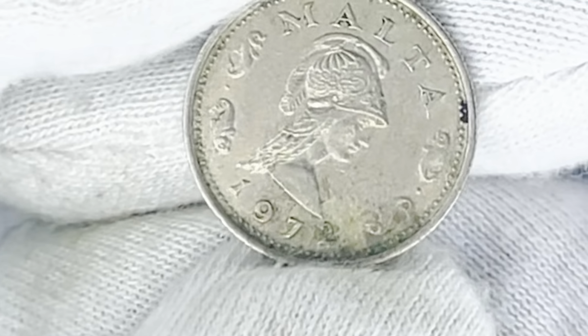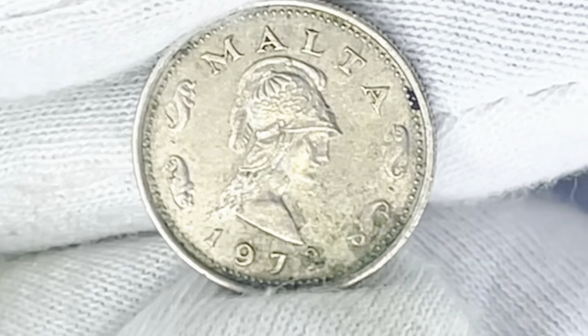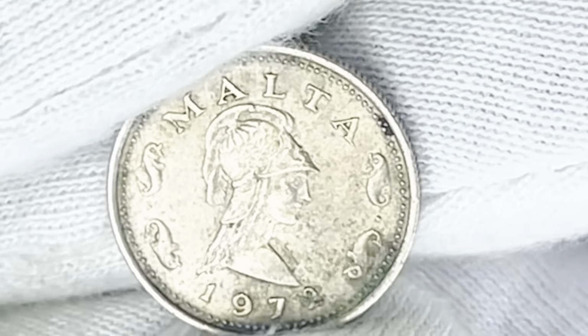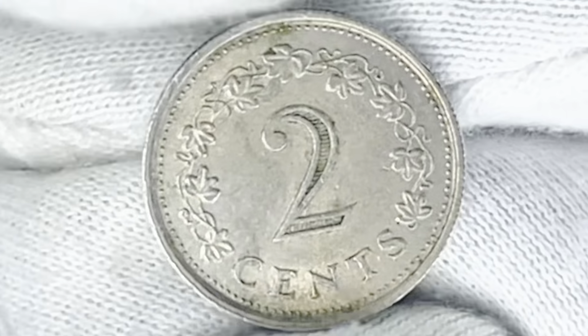Even the bronze color carries symbolism. Bronze, an alloy of copper and tin, is strong and resistant to corrosion, just like the Maltese people's endurance through time. Every element of the 1972 coin was thoughtfully chosen to reflect identity, pride, and resilience.